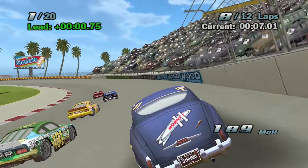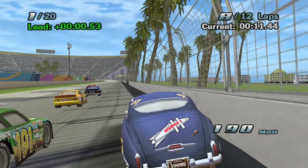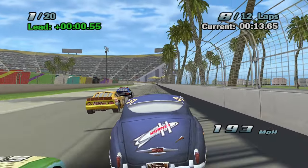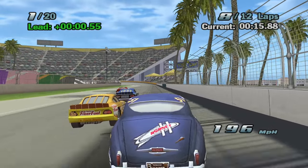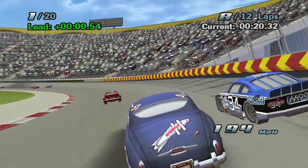That time away from the track hasn't hurt Doc one bit. The corner is so banked, it helps us turn so much. Almost into the wall, the car almost put us in the wall. Magic to hold it. Half a second in the lead, lap 8 out of 12, and this is honestly such a chill drive.